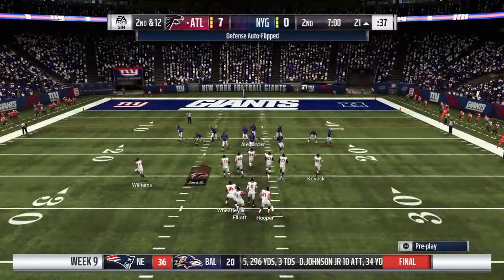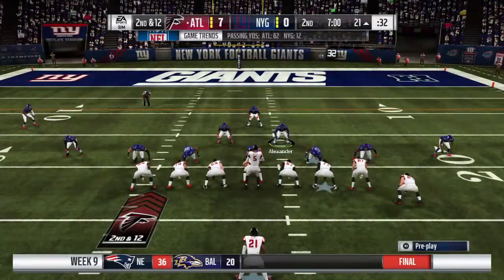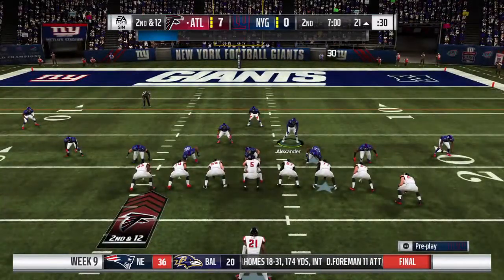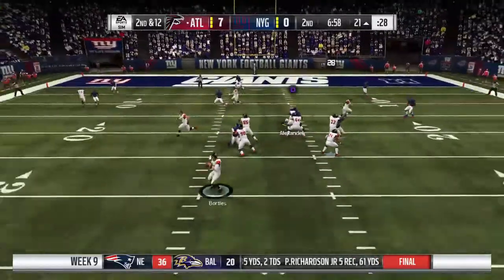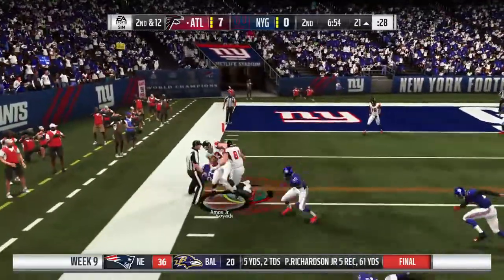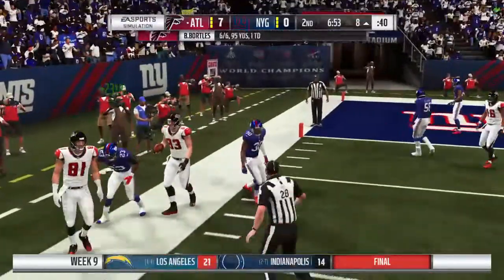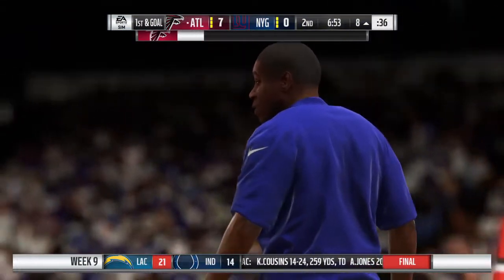Hey, spread left. Spread left. Green 80. Green. Now Bortles on the bootleg. Quick hitter here. It's complete. Oh, and now he bowls him over. 13 yards on his first catch. It's a first down as well.